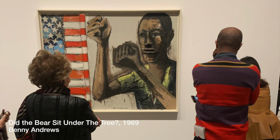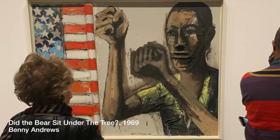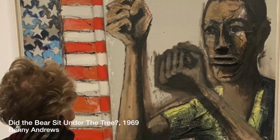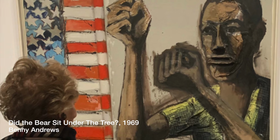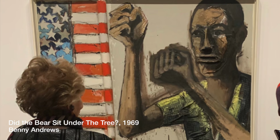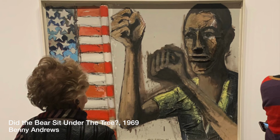Benny Andrews' Did the Bear Sit Under the Tree, 1969, stares at you with the shaking fist of a man who has had enough of the country whose liberties he thought he'd be able to thrive under. The rolled up nature of the flag in this work was very telling, as it could describe what you would find if you looked behind a curtain of America, or possibly a fed up citizen rolling it up to discard it because its meaning doesn't apply to him anymore.